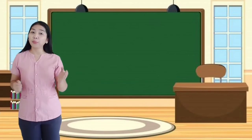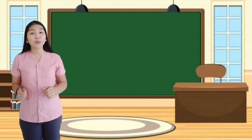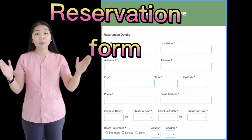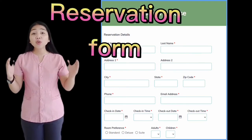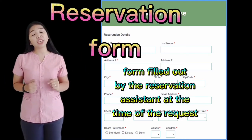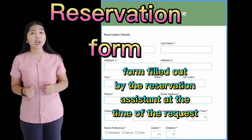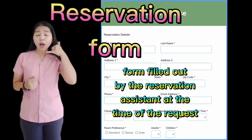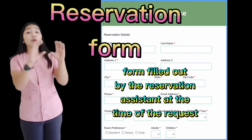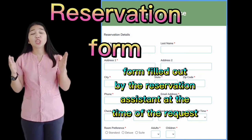paraphernalia. Next one that we will be dealing with is the front office services paraphernalia. Starting with the first one, it's a reservation form. And from the word itself, this reservation form is a type of form being filled out by a reservation assistant at the time of the request of the room from the guest. It can be made through or via phone call, via message, via messenger, via video calls, or via postmail. So this is what we call the reservation form.